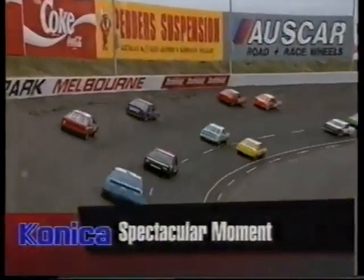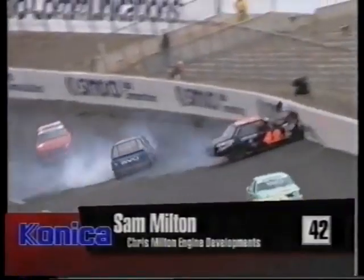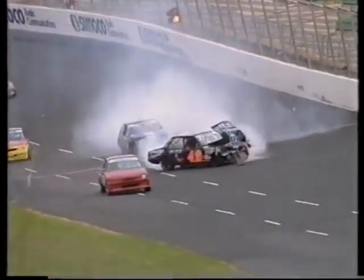Let's have a look at a Conoco spectacular moment from the Goodyear Thunderdome. And what a spectacular moment this one was. It involved Graham O'Brien and Sam Milton, and they were in all sorts of problems at the Thunderdome in December. There was Graham O'Brien there in the Dennis Panels car. He had problems and he spun, hit Sam Milton, and Milton had nowhere to go but Simcoe. And that Chris Milton Engine Developments Falcon, the side field off, it wasn't really a problem.